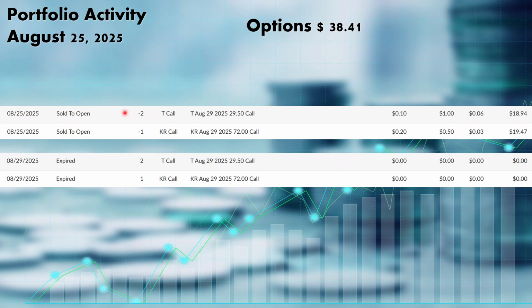So again, first up, 2 covered calls, right? One contract with 200 shares for AT&T, ticker T. This is out of the communications sector. And that strike price was $29.50. That basically means by August 29th, we opened these on August 25th, so that was Monday.